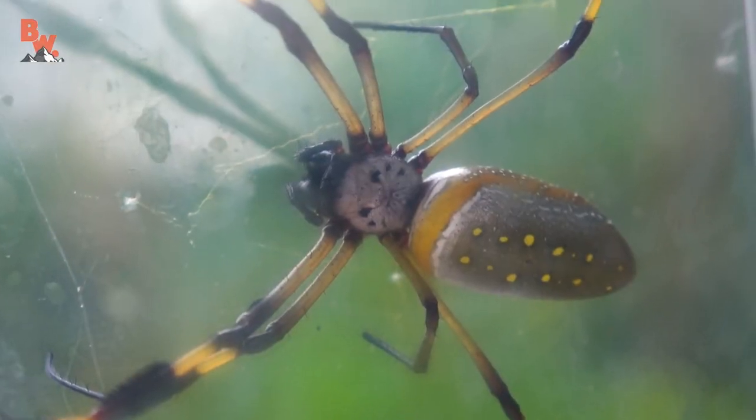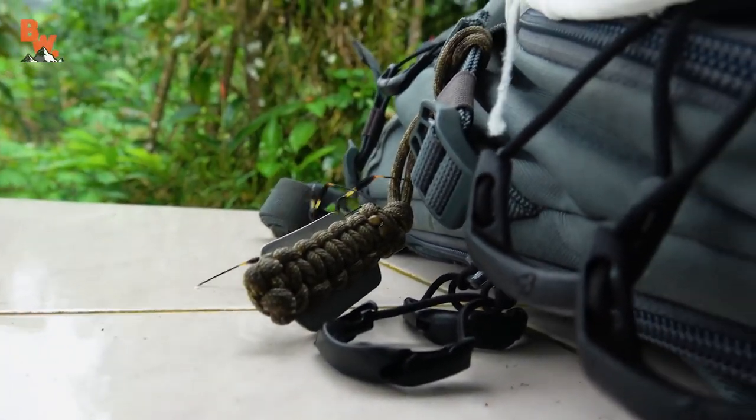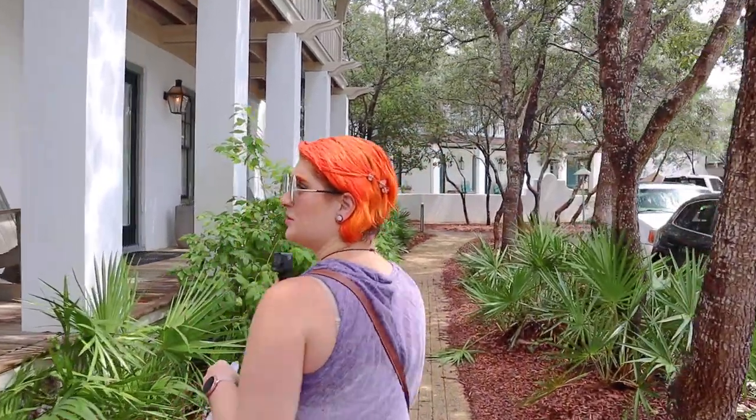Recognized species worldwide. This is actually a spider people often see in Florida, and they show up in bananas. Did you know that? They're actually also known as the banana spider. They've been transported into the United States through shipments of fruit. Oh, are those the banana spiders or whatever they're called? Yes, those are banana spiders.